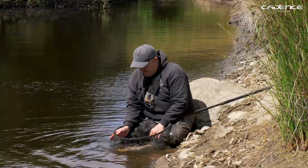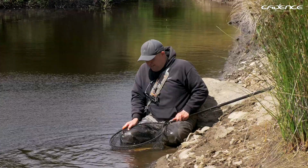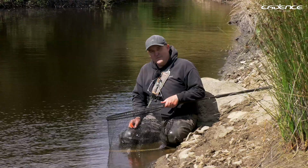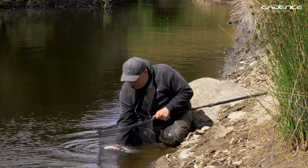Well, we've come back to this spot. It's the middle of the day, about 2-3 o'clock in the afternoon, and we just thought we'd dip back in near that bush where we had a fish earlier on, and we've got this fish here to sign off with. It's the best fish of the day. It's 5 or 6 pound, and it's absolutely perfect Hury fish in absolutely smashing condition.